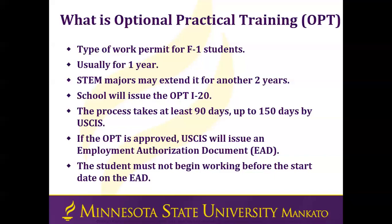And that kind of brings us to that next bullet point. The student must not begin working before the start date listed on your card. So your EAD card will say a start date and an end date. Please, please, please work between those dates. Don't start working sooner, and then stop working on that end date if that is the end of your OPT time period.